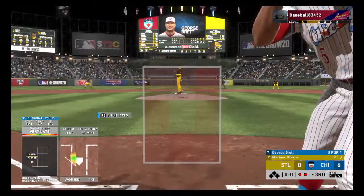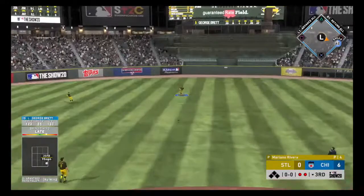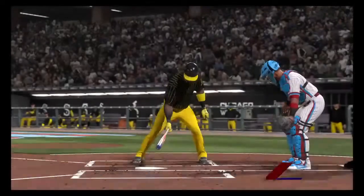Now in the box, George Brett. He's 0 for 1 after grounding out in his only trip to the plate so far. High fly ball out to straightaway center. Brock is there, and he'll make the catch to retire the side.